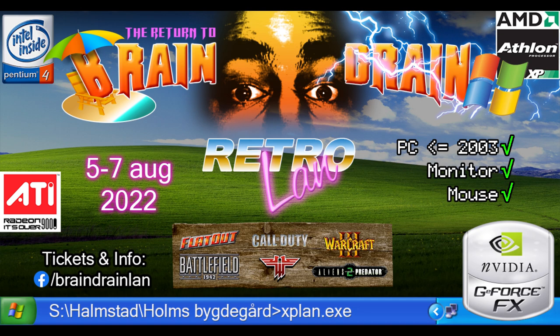And talking of the LAN, if you would like to show up, if you have a computer that's suitable, it's a 2002-2003 era, so it's Pentium 4, Athlon XP, or Athlon MP if you have that. It's ATI 9000 graphics card, it's GeForce FX. It's the top of the line. We have set what we wish people to have at the top. So if you have a computer suitable, you can show up.